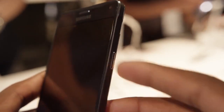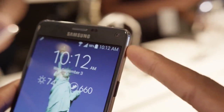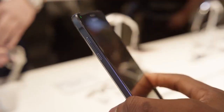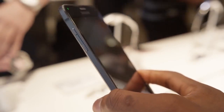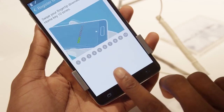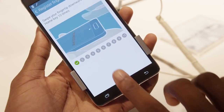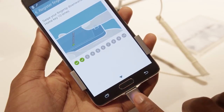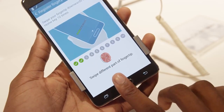The power button on the side is clicky and tactile and oddly very satisfying to press. And the volume buttons have a nice feeling too, also made of metal. And the home button is also now a fingerprint scanner like on the Galaxy S5, but it also is still really tactile, unlike the Galaxy S5, so that's another improvement there. I just wish Samsung's fingerprint reading technology was better and less finicky, but I guess that's part of software, so it's a work in progress.